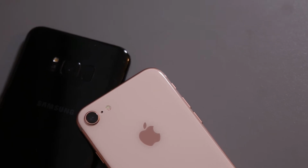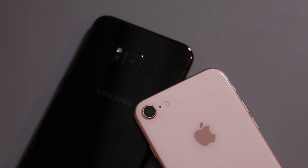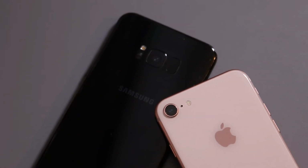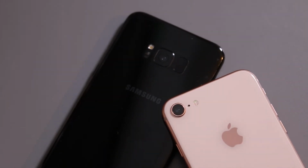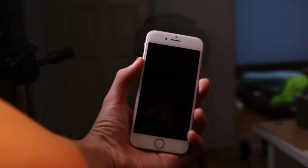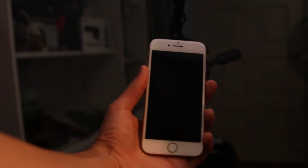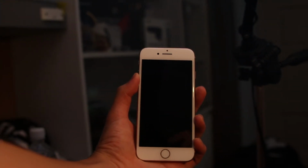Apart from that, there really is nothing crazy new to this phone. The A11 is fast, but it's not noticeably fast over the Apple iPhone 7, especially for every consumer out there. Just get the iPhone 7 because it's cheaper, because you're not going to use wireless charging and the performance increase is not crazy good.